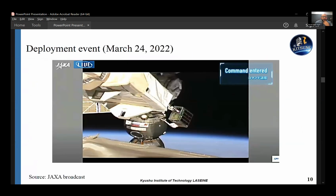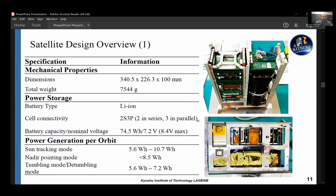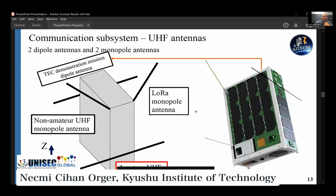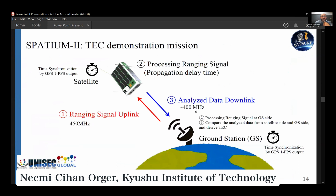This photo is showing the ISS deployment of Kyushu. It was on March 24, 2022. We have a 7.5 kilogram CubeSat, and the SPATIUM boards, the main bus and other missions are sharing a battery with a capacity of 74.5 watt-hour. And SPATIUM regulates this power by itself, and it consumes approximately 2.5 watt-hour in orbit, and there is no ADCS requirement for SPATIUM missions. I will pass because of the time.